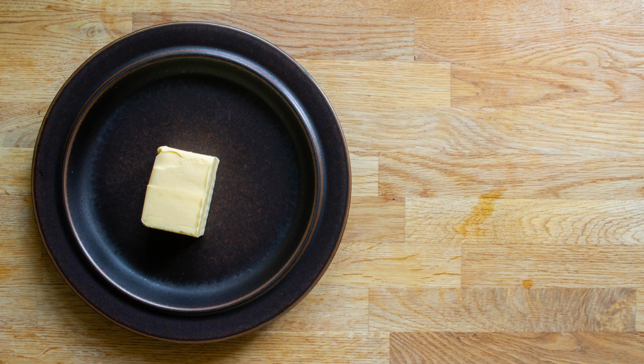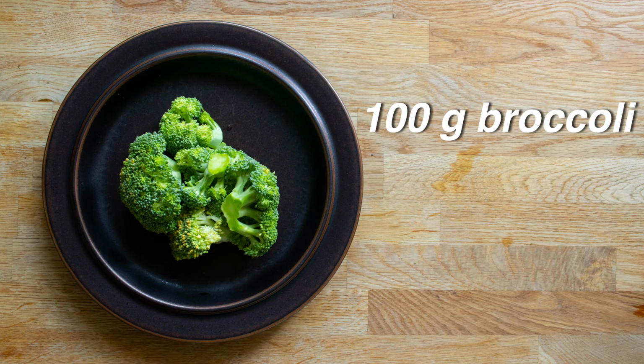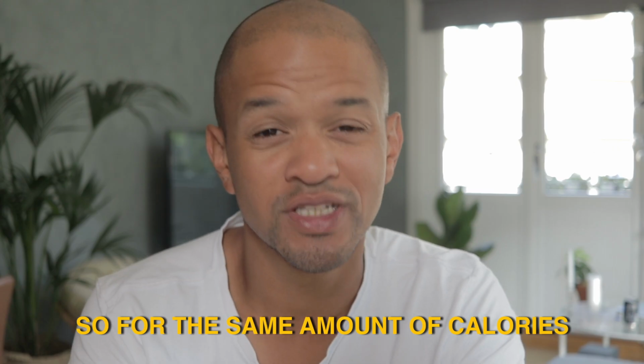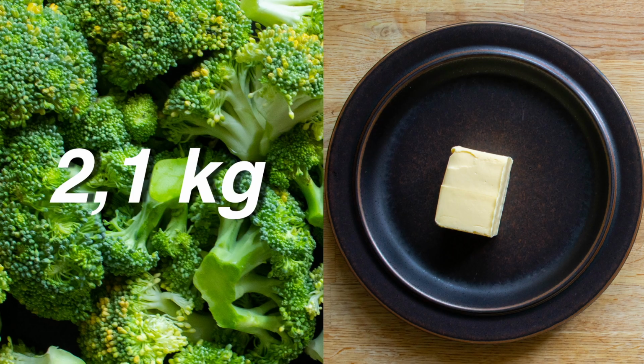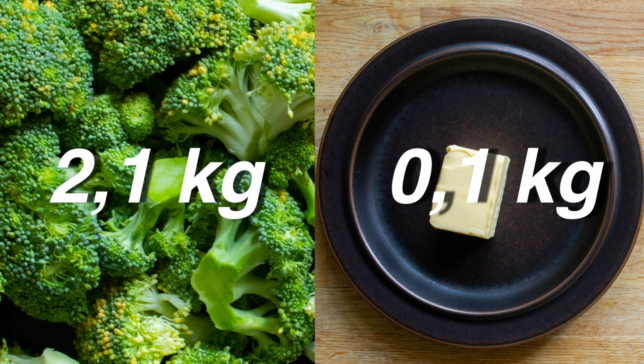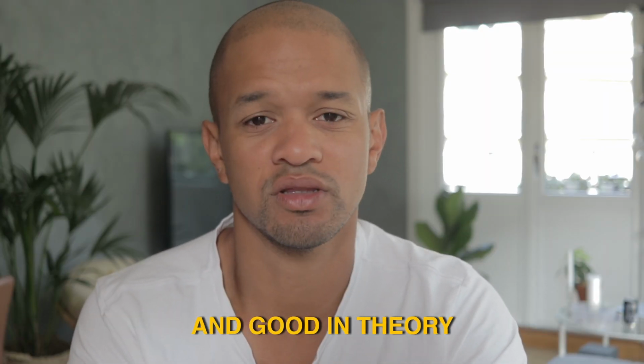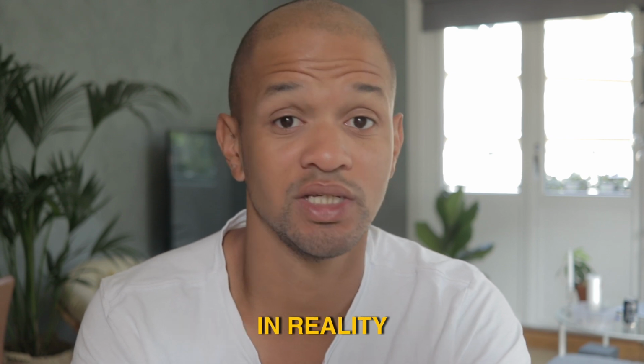So for example, 100 grams of butter is 717 calories, but 100 grams of broccoli is only 34 calories. So for the same amount of calories, you can eat 2.1 kilograms of broccoli or 100 grams of butter, and the latter will evidently make you feel less full. So I think this sounds pretty logical and good in theory, but let's see how it works in reality.